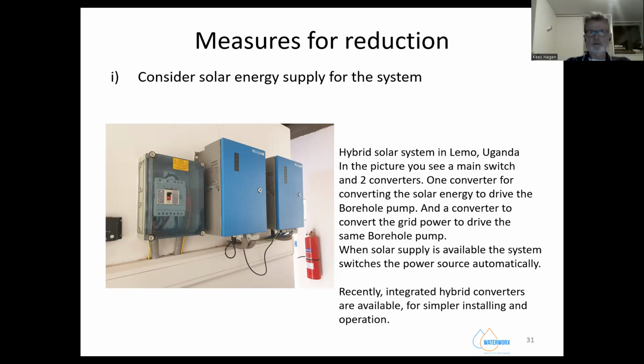So in some areas, like I've seen in the Philippines, the areas around boreholes are very small. They don't own any land around this area. So in the Philippines, it's very difficult to install solar supply. But in Uganda, usually boreholes have a lot of free area around them, so they are able to install solar systems.